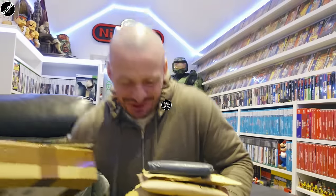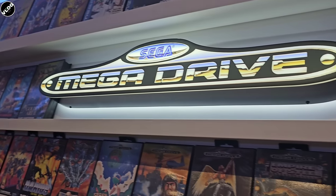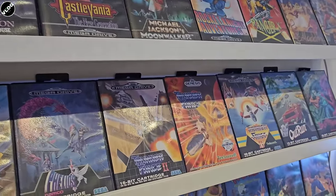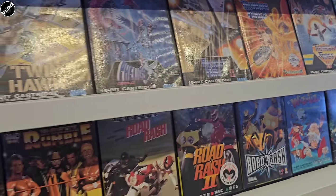Okay, back from IKEA, and there's some stuff that needs opening. As soon as I got back, I rearranged the Mega Drive wall, so I made sure that the games I wanted were forward facing, and I also made sure that the sign was in exactly the right position.